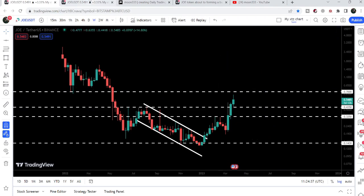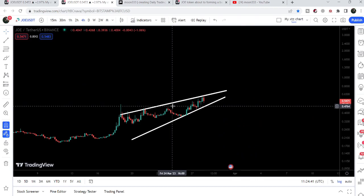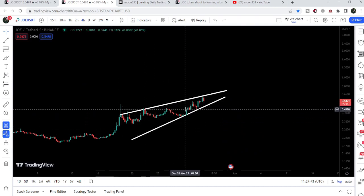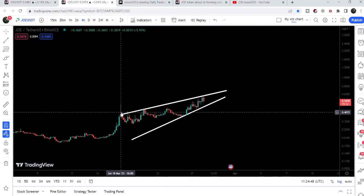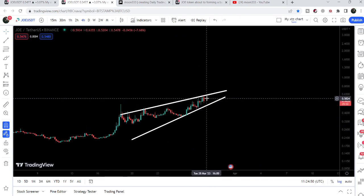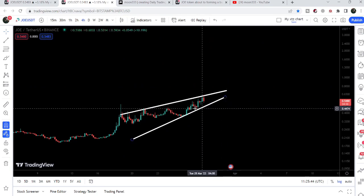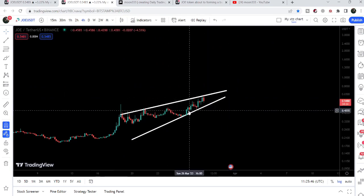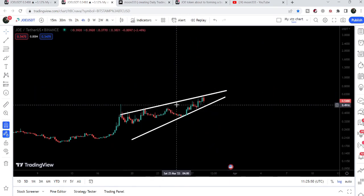Now, if we switch to the smaller time frame chart, then here we have a bit critical situation, because this is a bearish bias pattern. That is the formation of a rising wedge pattern. You can see we have few touch points at the support and several touch points at the resistance. And despite this being a rising wedge pattern, a bearish bias pattern, we can see that we are testing the resistance more than the support. And the more we test the resistance, the more there are chances for the breakout. Therefore, there is a probability for the breakout.